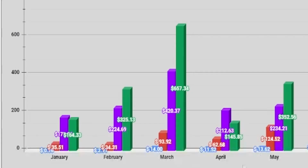So let's see how this stacks up to the other Mays of 2020, 2021, and 2022. Come over here, guys, to the graphs. Well, not too shabby. Now remember, May is the second month of the quarter, so we're not going to get the massive spike like we did in March. But comparing May 2023 to May of 2022, we can see that it is a pretty good increase of a little bit more than $100 or so. Yeah, $234 in May of 2022 to $352.56 in May of 2023. And then compared to May 2021, it was $124.52. And then May of 2020, when I first started, $13.62.